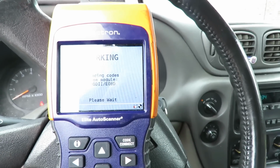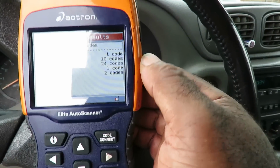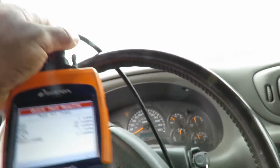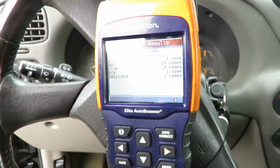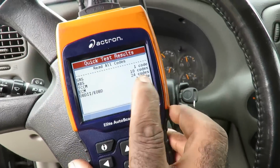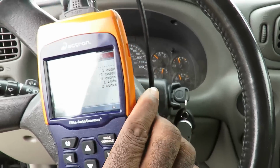Reading codes from the ABS, transfer case, OBD. Oh my God! Oh man! I gotta sit down and take me some ibuprofen on this one. Okay, here we go. SRS 1, ABS 10, ECM 1, OBD 2. Oh man!